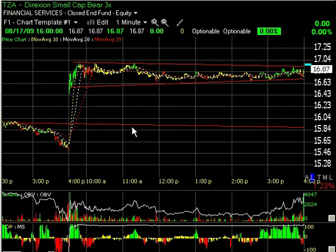So the ultra shorts are starting to emerge, and we need follow-through in the market to the downside to get these things going, but we'll see how it goes tomorrow.